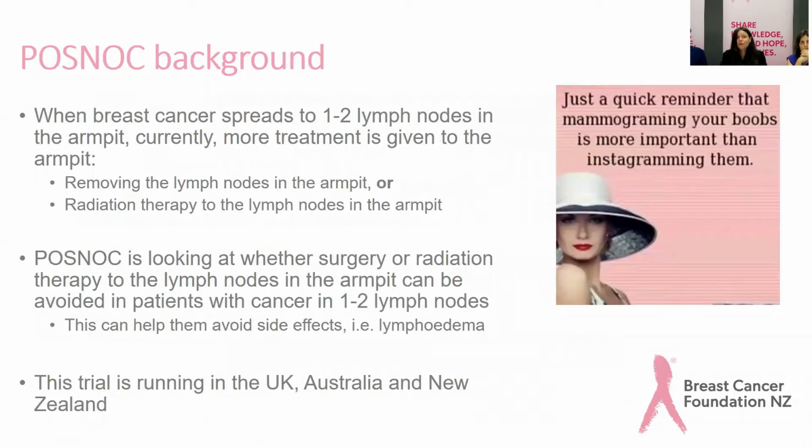Okay, the last trial I'm going to talk about is the POSNOC trial. This is looking at women who have got breast cancer, and it's spread into 1 or 2 of the lymph nodes in the armpit. And currently the standard treatment is either to do further surgery to remove the lymph nodes from the armpit, or to give radiation to the lymph nodes in the armpit.